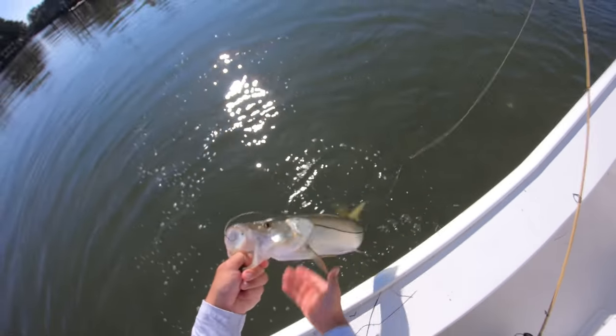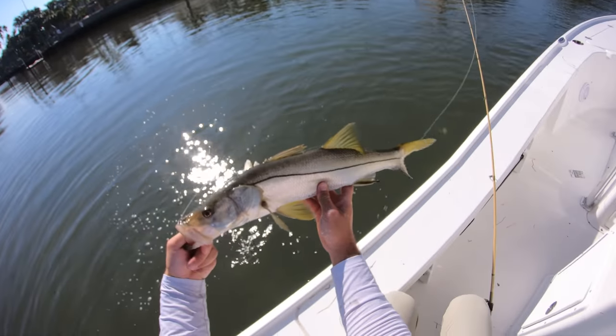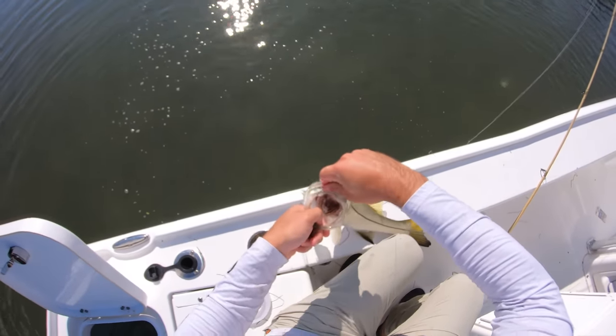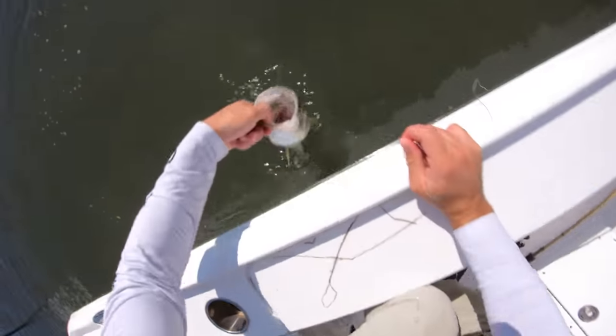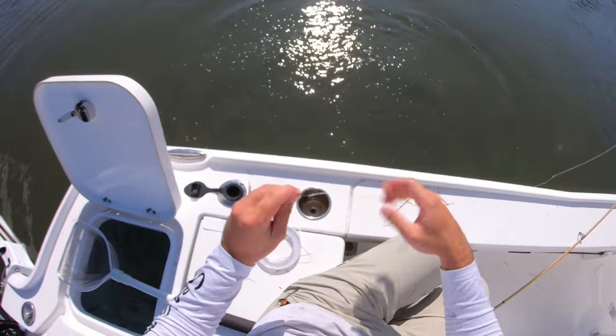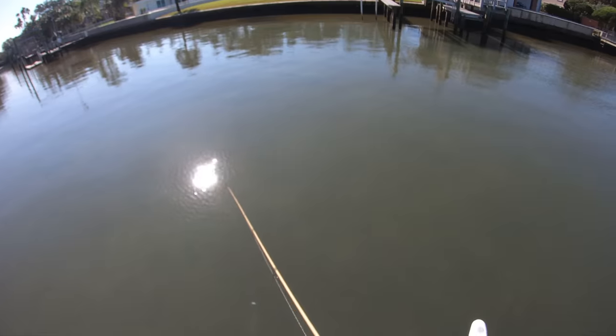Got him around the corner of the mouth. Beautiful fish. They're all roughly about the same size. Quick release on them. See you, dude. Didn't frame me up too bad. Perfect. I see fish, but they might be mullet.